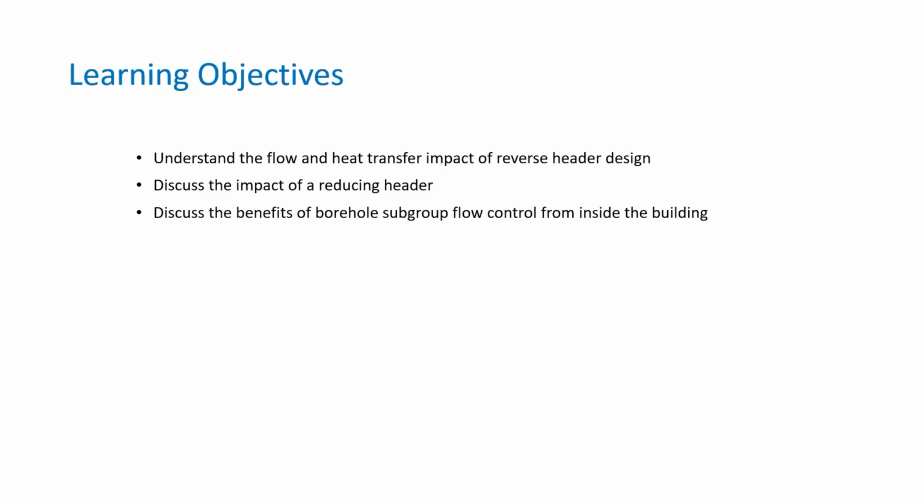So can we build reducing headers? Can we build the systems cheaper? I have never done a reverse return header in my entire 42 years. And can we discuss the benefits to subgroup them? Why do we actually do that? And why do we think it's necessary for it?